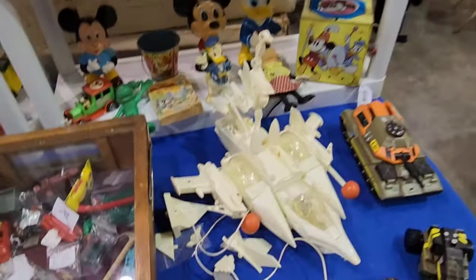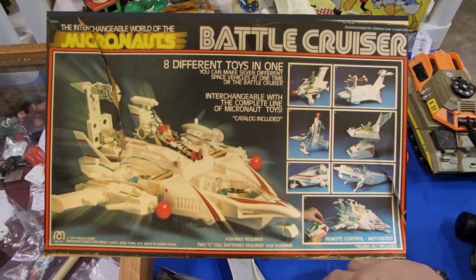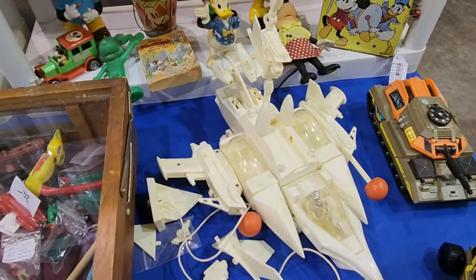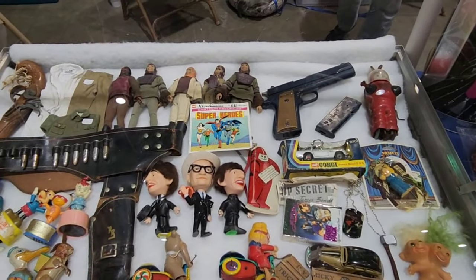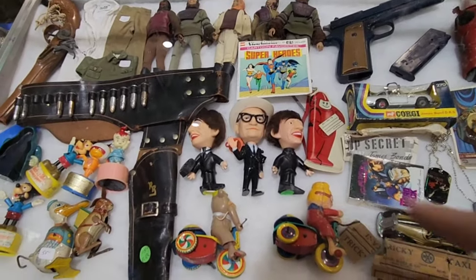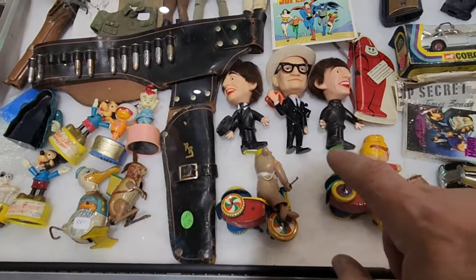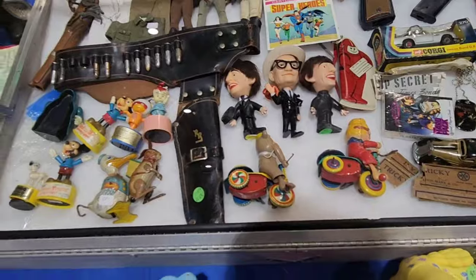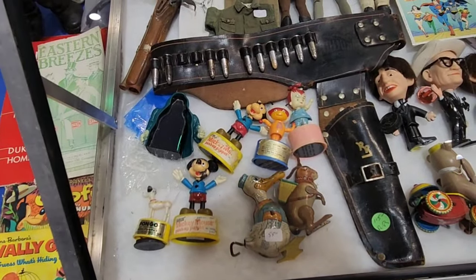Oh, Micronaut spaceship. That's cool. And it looks like it's remote control. It's battery operated. That's nice. Never seen that before. Had to get a shot of this right here. This glass case with the vintage Planet of the Apes. Got some Beatles there too. And I'm not sure who that is. I want to say Colonel Tom Parker, but no, I'm not sure. If you know who that is, let me know. Is it Lyndon B. Johnson? Not quite sure. I love these old push-up toys right here.